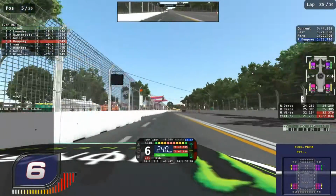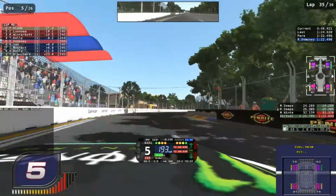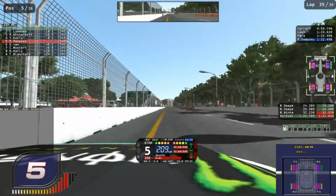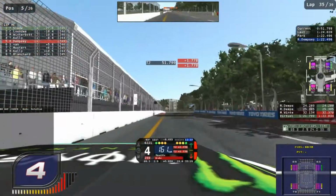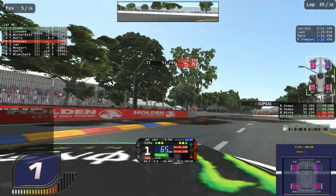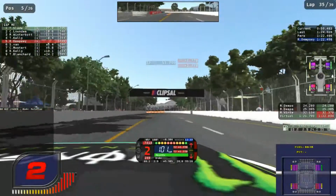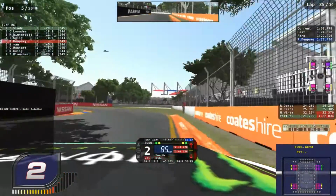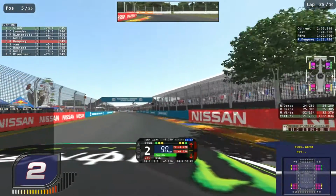I think we are closing in on at least one of these guys. It's Todd Kelly of Winterbottom who's got back in front of him at some point. I'm braking about a week early for the hairpin, don't know why. Out of the corner, hard on the throttle again. So we're getting near the end of this race now.